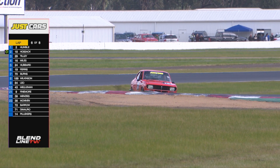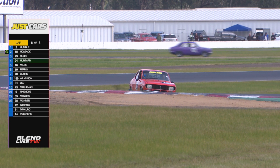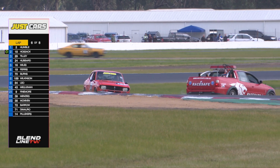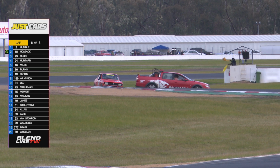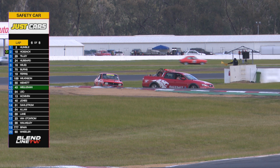So it's our friend in the... that's Peter McNiven in the number 13. So not a good meeting for the McNivens so far. We saw James have his issues at turn 1 twice, and now Peter McNiven unfortunately has come to a stop.